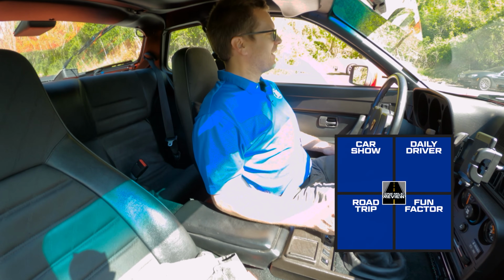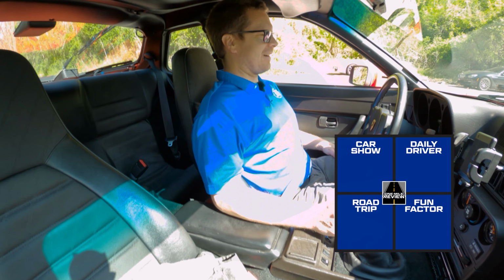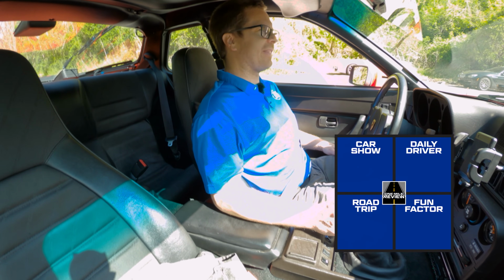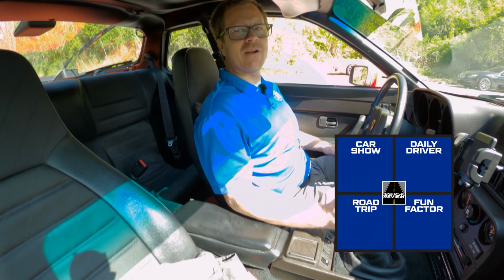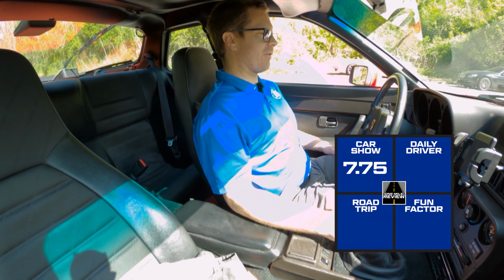Car show. This is a really nice car. As I said with the other one, it's Guards Red. It's a 924S. They're not super common, but they were very common back in the day. Maybe the herd has thinned over the years. You don't see them a ton, but they're still not uncommon. So I'm gonna give it a 7.75.